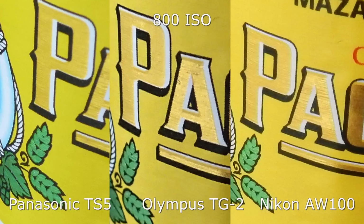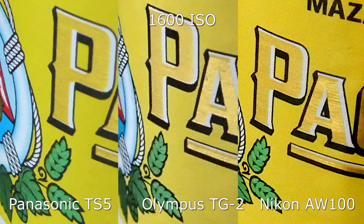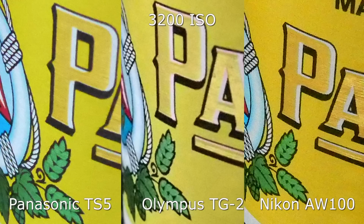You know, I would say at low ISOs like 800, I actually find the Olympus to be the nicest looking camera. But when you start going up to 1600 and 3200, I feel the Nikon just holds more detail. I still think it's the best when push comes to shove, but the Olympus is a very, very close second. And again, nice, rich color at 800 ISO.